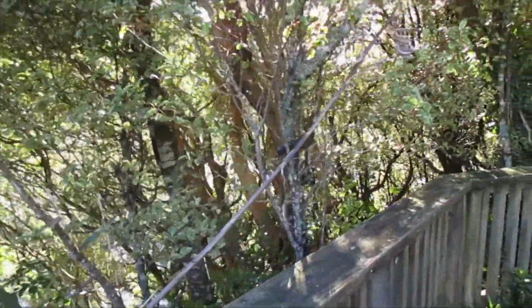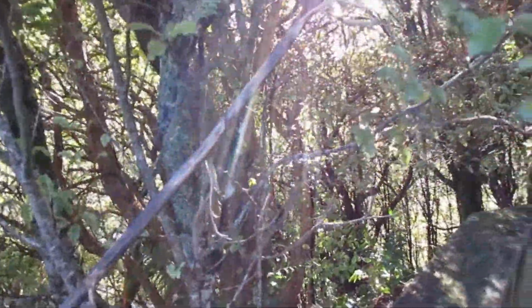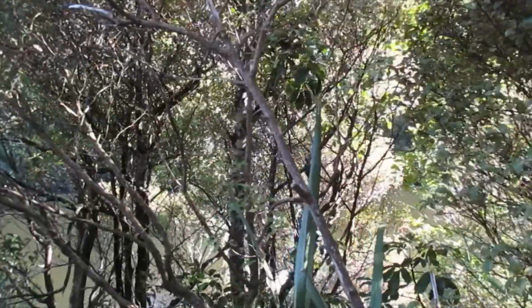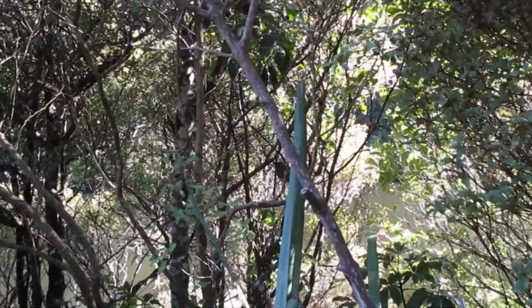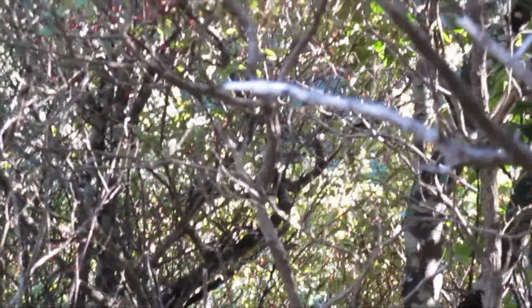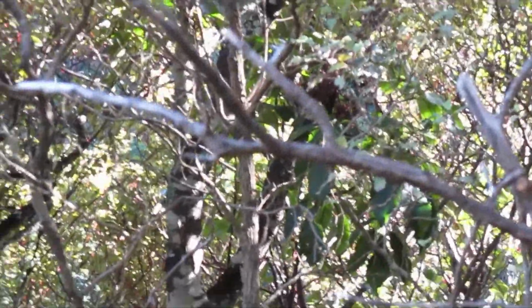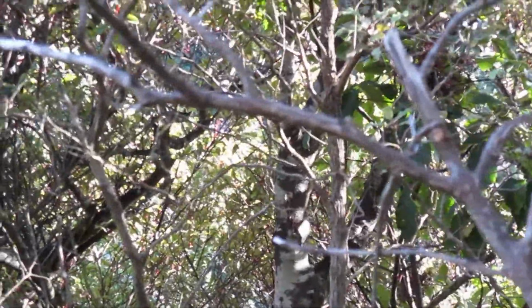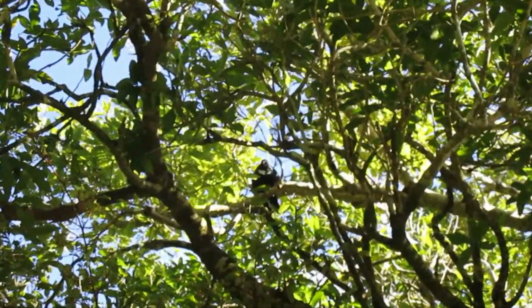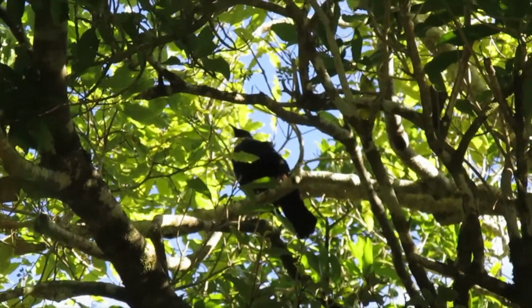Ooh, being quiet because he's a birdie. And I've lost it now. Oh, that was so cool. Let's see some more birds. Here up in the tree we have a tui. Come on tui, sing for us.